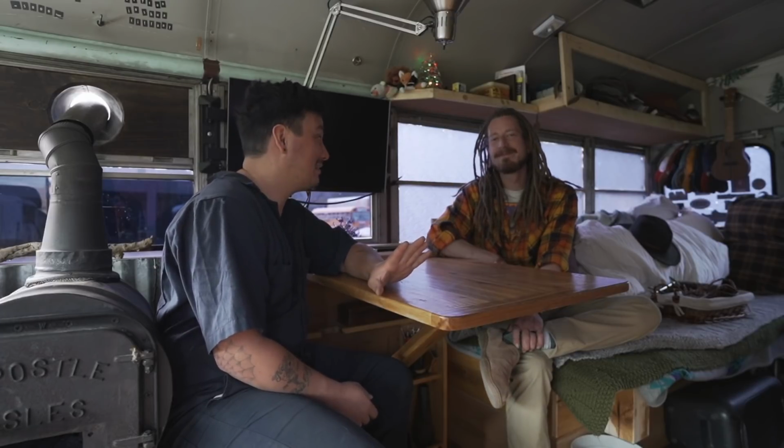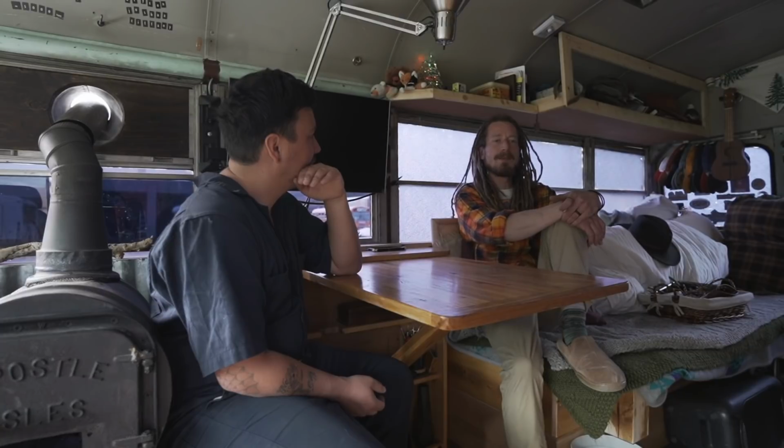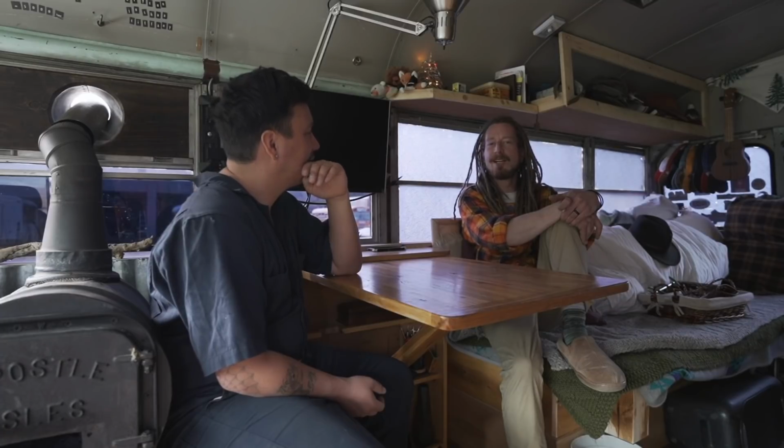A lot of people might want to know, you bought the bus for $3,000, which right now would be hard to do. If you had to estimate how much you spent on building this, what do you think you're at total, just so people can have an idea? I didn't keep really records of it, so I don't know. But at least another $3,000 or more, and that's not including all the maintenance stuff. That's just for the build out.